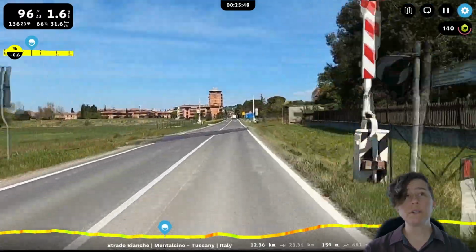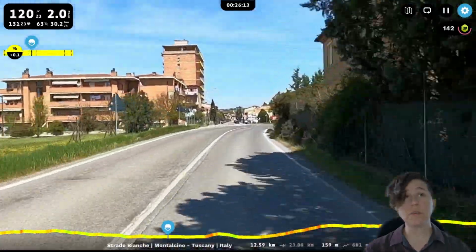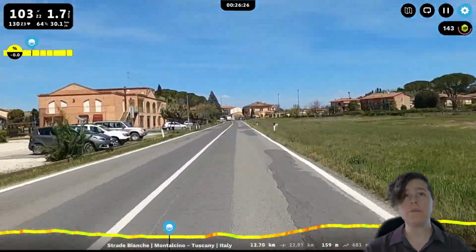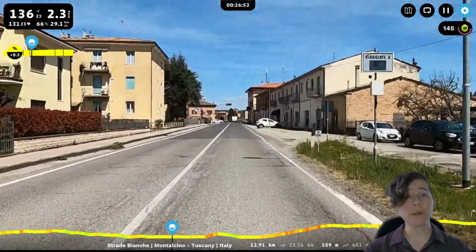There's no shortage of things to look at here. The final descent into Montalcino is open enough that you can see the city and all of the beauty in the distance. Who cares if it takes a little bit longer? Slow down and have a good look. And be sure to watch out for the passing Ferrari.